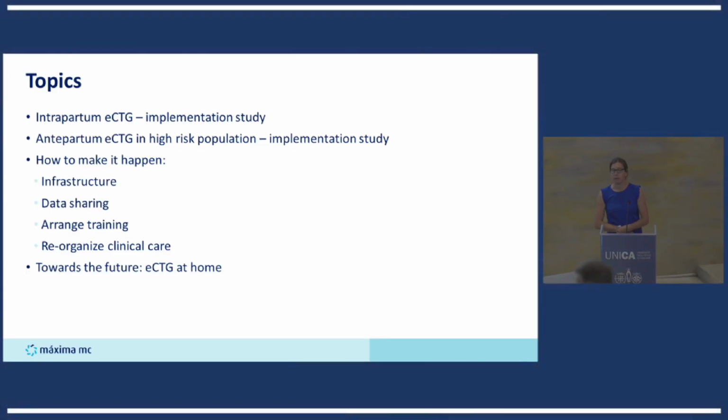Good morning, everyone. Indeed, I will tell you something about the clinical implementation of the NEMO device that Rick just explained. I will discuss a little bit about the intrapartum study, an antepartum study, and then I will dive into what is needed to make that happen. And in the end, I will conclude with the steps that we are taking towards the future for eCTG at home. And with eCTG, I mean electrophysiologic CTG.